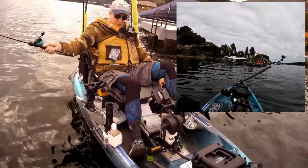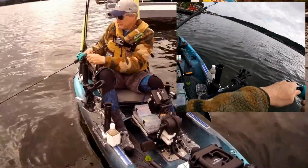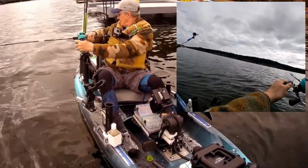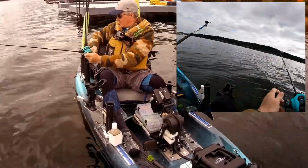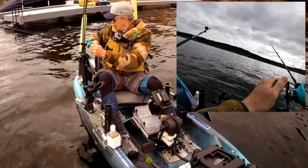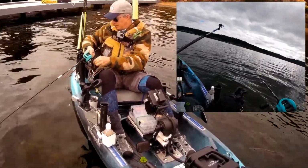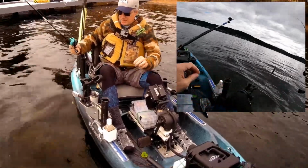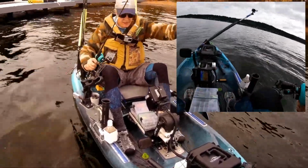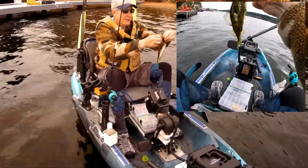Got a small fish on our hands here. I think it's a small one. He's getting stuck in the weeds, a little jackass. Perch. They're getting smaller. They're not getting any bigger, they're getting smaller.